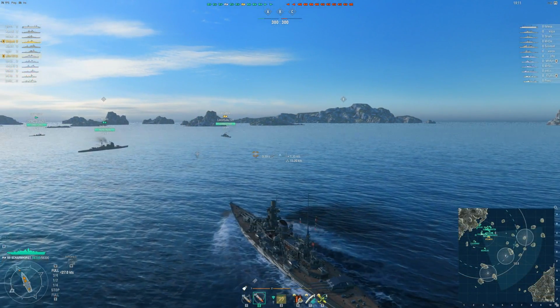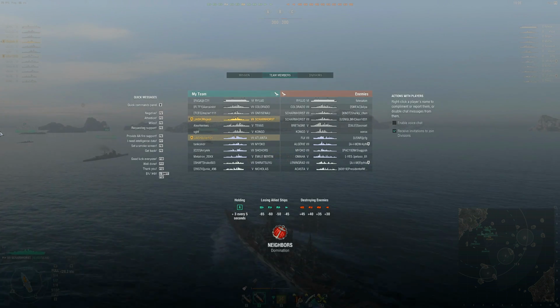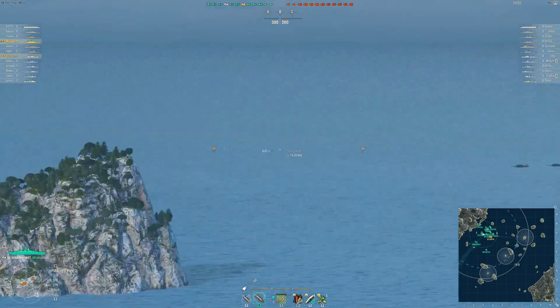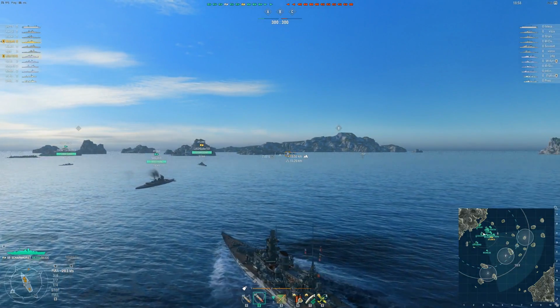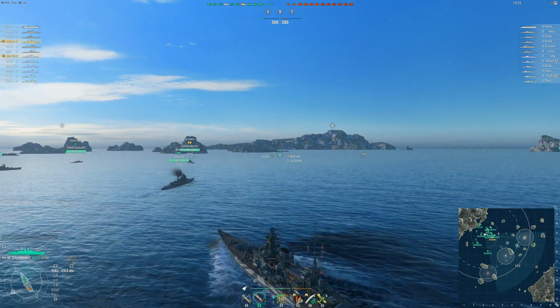So here we are in game with the Scharnhorst, and as you can see, we even got blessed with having a CV against us. That's always the best, these mid tiers. I always talk about how awesome the matchmaking at tier 7 is, and not only do you get good matchmaking, you get good maps. So that is another boost to how I think tier 7 premiums are.